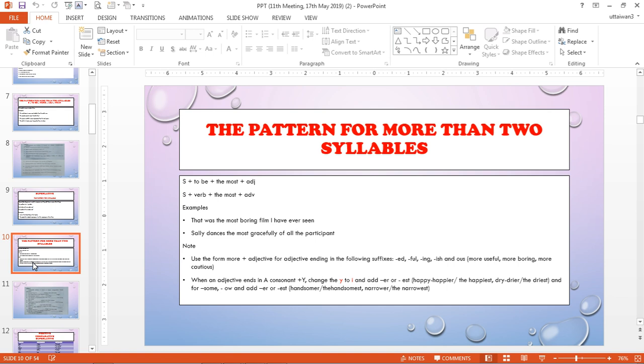And then when an adjective ends in a consonant plus y, change the y to i and add er or est. Example: happy, happier, the happiest. Dry, drier, the driest. And for some, like ome and ow, add er or est: handsomer or the handsomest, narrower or the narrowest.